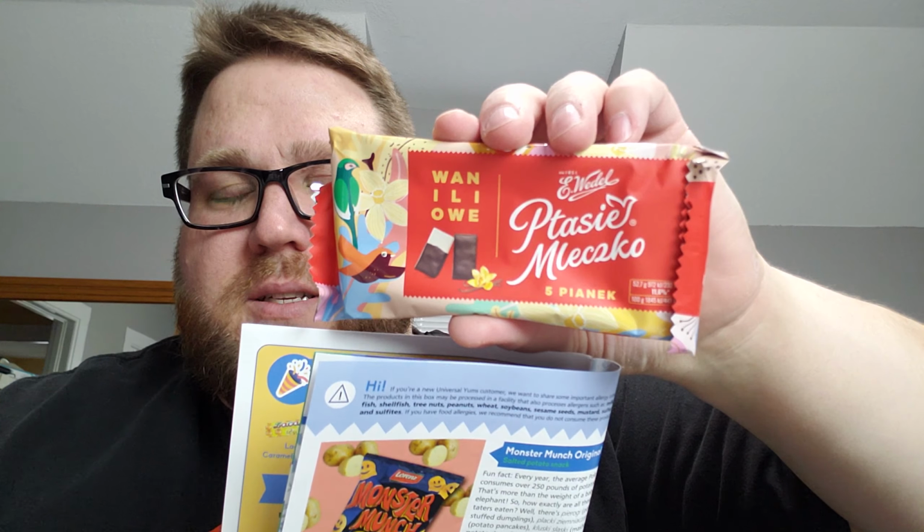Okay, here's this thing. These are E-Weddle Pasty Meletzko. They're dark chocolate covered vanilla marshmallows. Wow, I'm shaky. There's five of them in there, it says. This sounds kind of good.